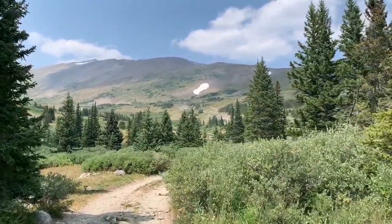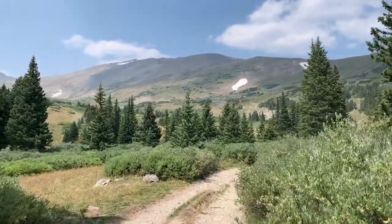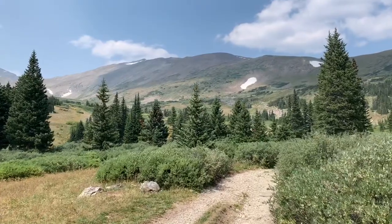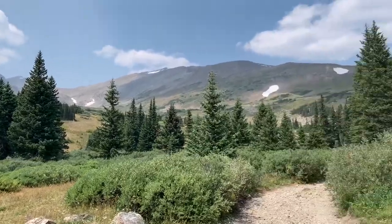So yeah, feel free to turn around here if you're not feeling up to going all the way and climbing a little over twice as much as you've climbed to get right here. This is just beautiful.